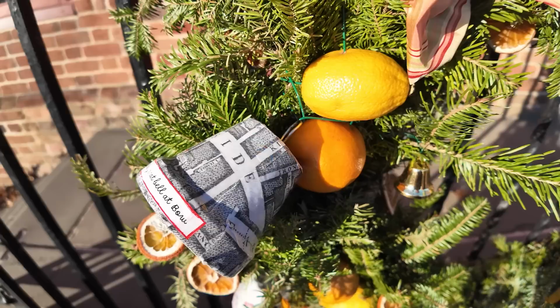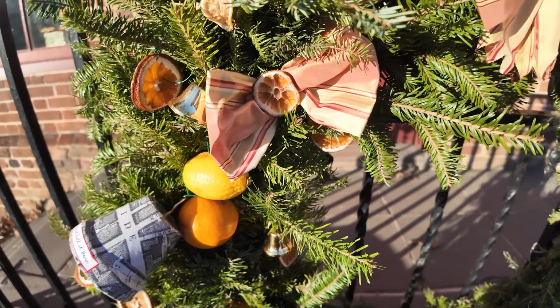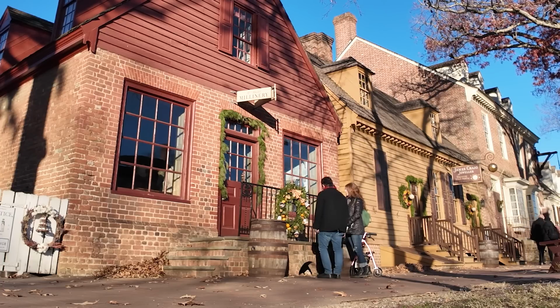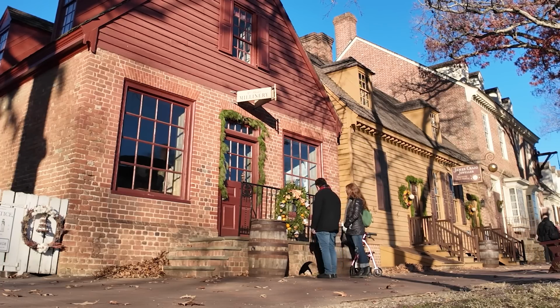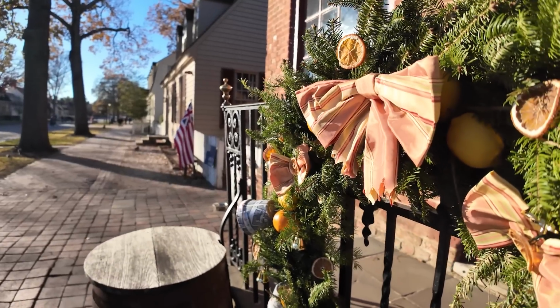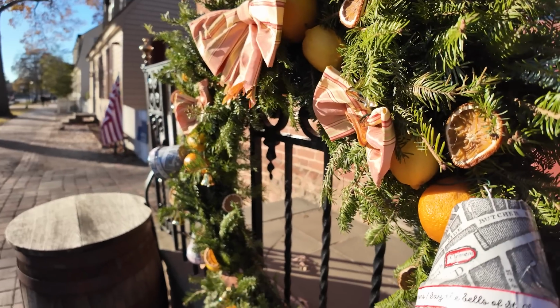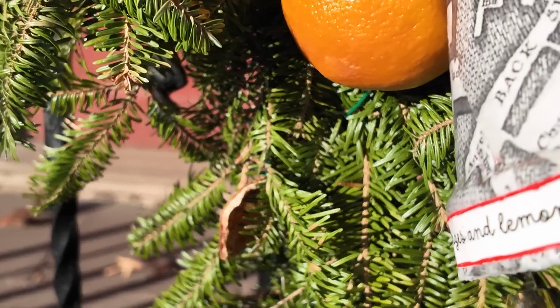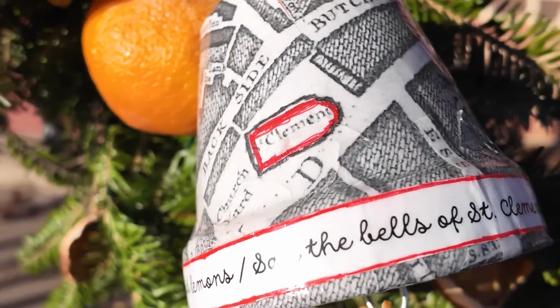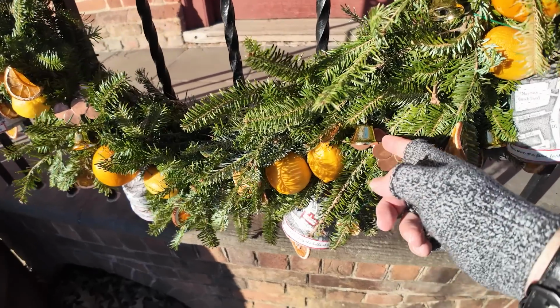It features actual oranges, lemons, and bells covered in maps, each pinpointing the location of various parishes in and around the city of London, England. And as the winds of Williamsburg blow, take a closer look at the wreath and what this bell says. It says, "Oranges and lemons, say the bells of St. Clement's." Not sure if there's actually a bell.